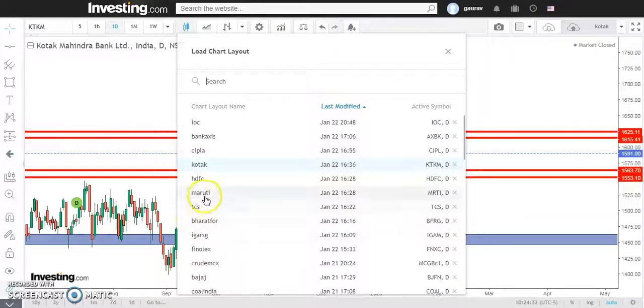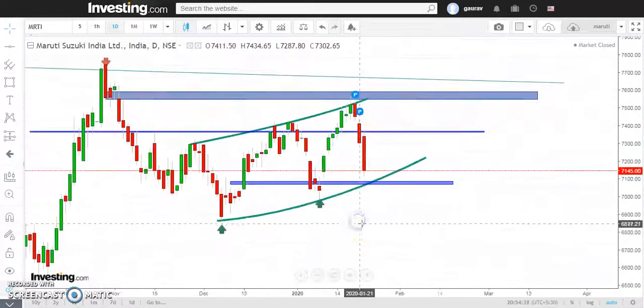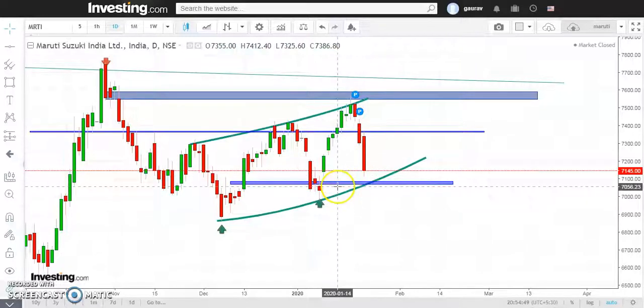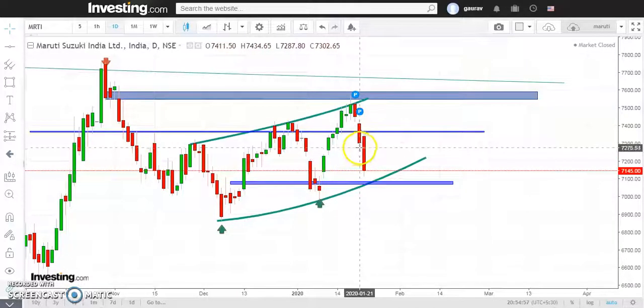The next stock we will be discussing is Maruti. Maruti gave bumper results. Like we made a setup, it reacted exactly from the open at our resistance zone and fell around 200 points. For tomorrow's session, its support is at 7080, 70. Don't be short at lower levels, wait for it to bounce. Near resistance will be 7230, 40.